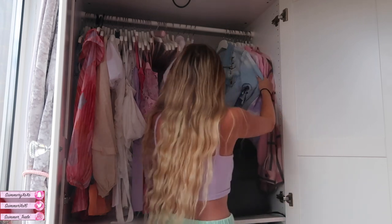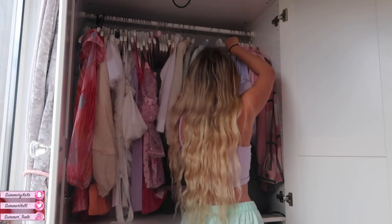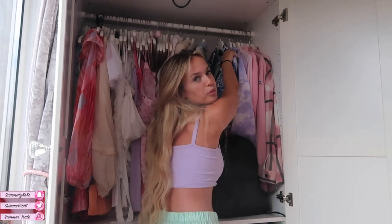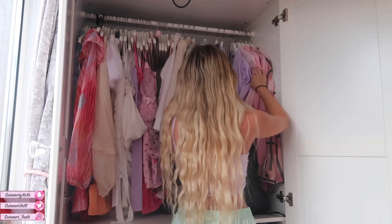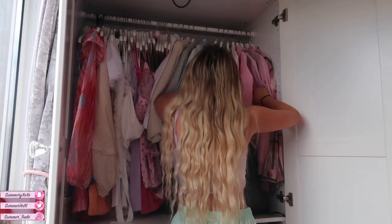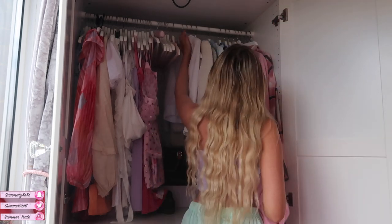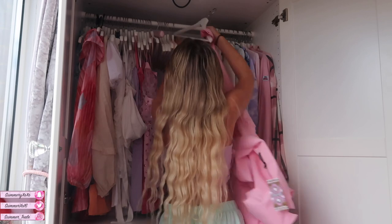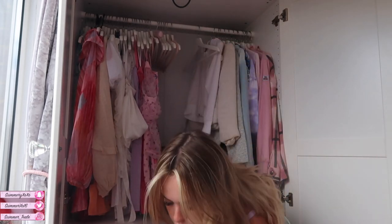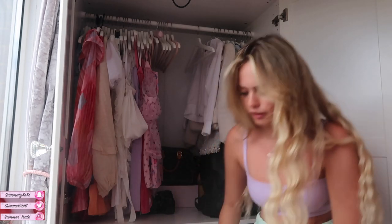This denim one I'm gonna keep. This, actually, I'll probably wear that now I'm going to fashion college because I want to wear it. Yeah, I think I'm gonna keep my jacket. Sorry guys, I'm being naughty. I'm never gonna wear that, let's be real. Right, got rid of one jacket, I suppose. Kind of a result, kind of not. Right, that's all from my actual wardrobe. These black sacks are really like bad quality.